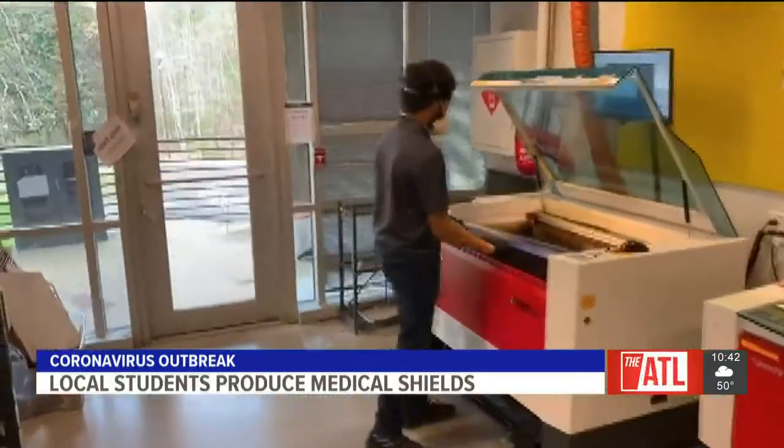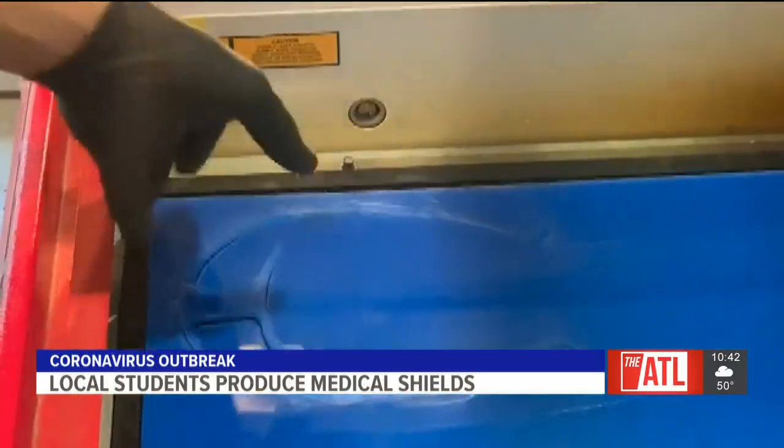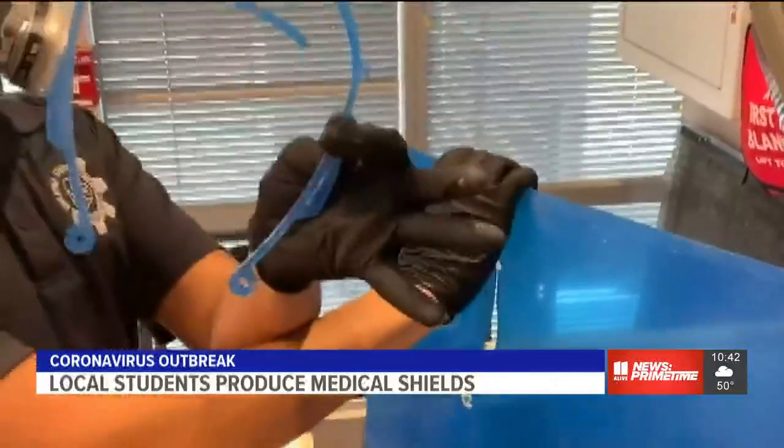The need is now and growing by the day. They were quick to jump on board and to help. It compelled a team inside a lab with both Georgia Tech and Emory students to help. We need all hands on deck in this crisis. Cuts four shields at once. They designed and started rapid production of face shields for medical workers.